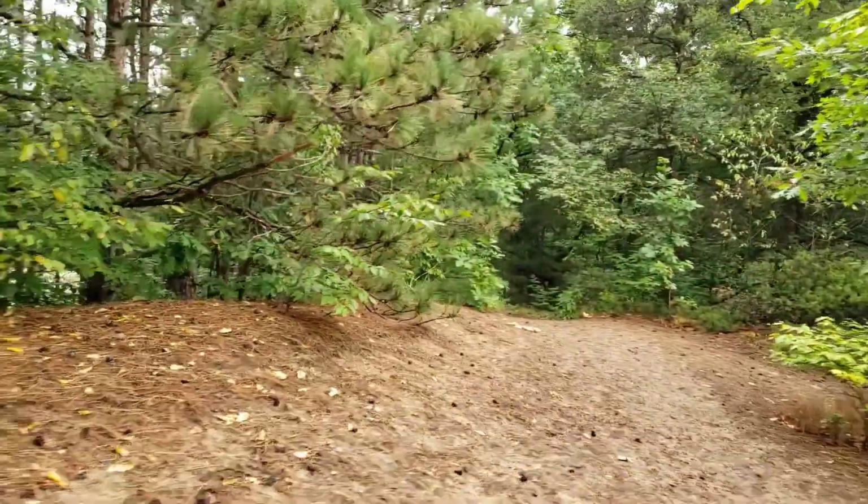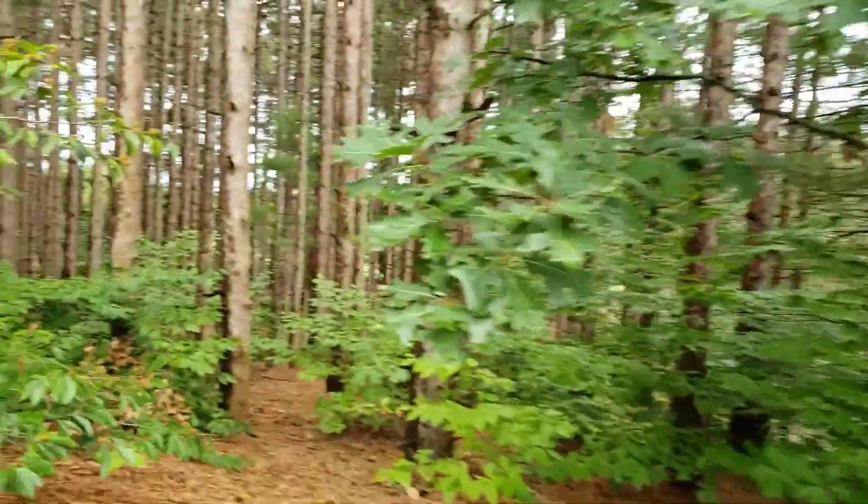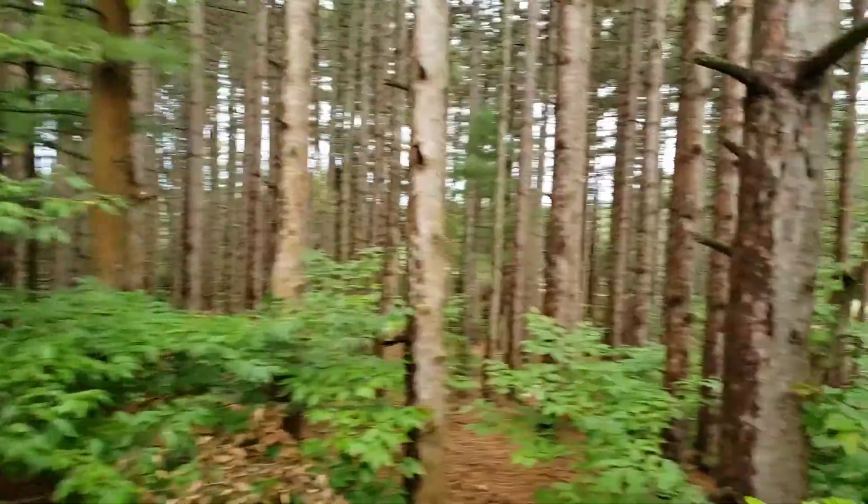There are paths off to the other side, but Bailey and I like to cut through this little woods.